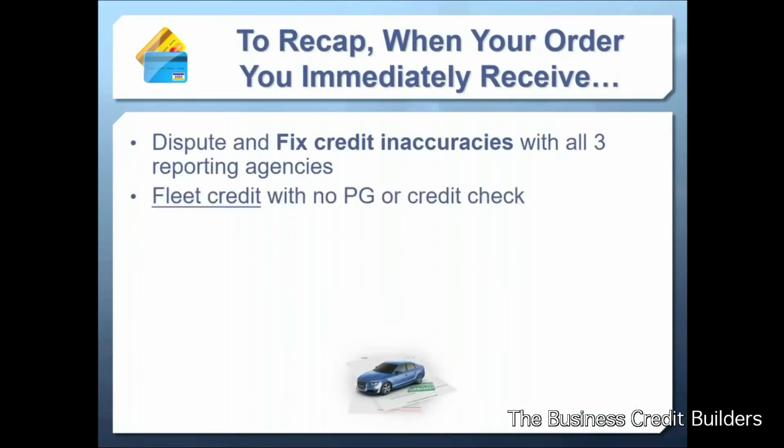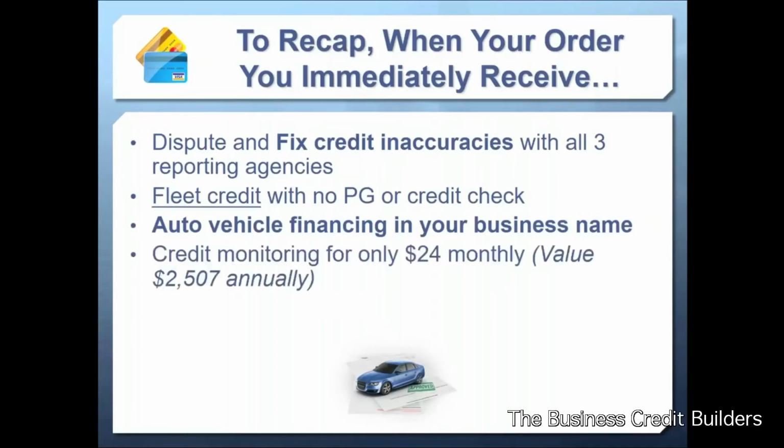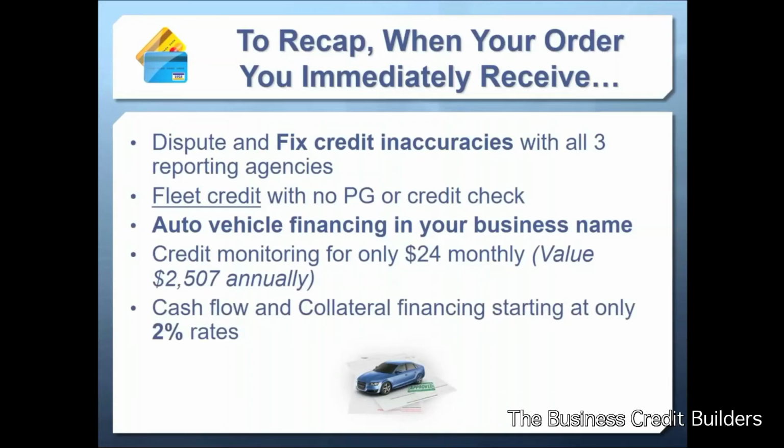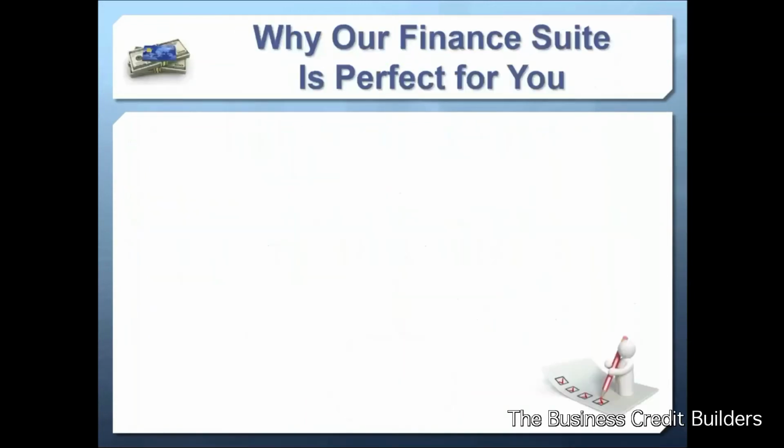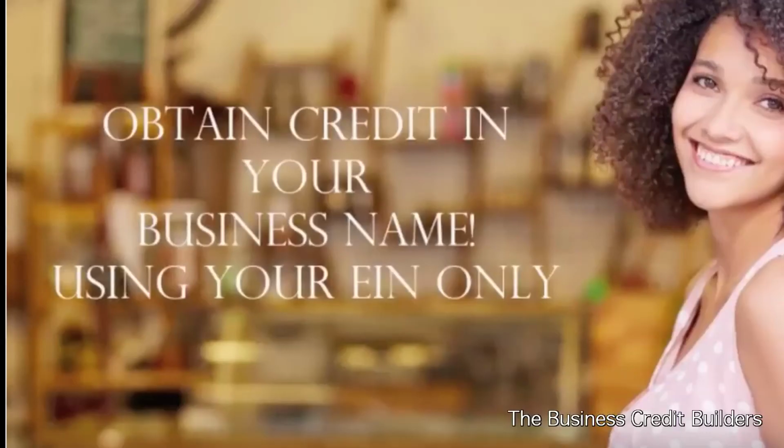We help you fix inaccuracies with all the reporting agencies. You're getting fleet credit, all of this without a personal guarantee, without a personal credit check, auto vehicle financing in your business name, credit monitoring where you're saving $2,200 a year, cash flow, collateral-based financing with rates lower than 2%. Maybe you can qualify for this now, maybe you can't. But the good thing is for the life of your business, we stay with you to help you get money whenever it is that you can.